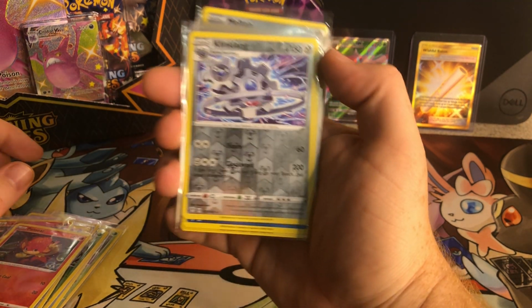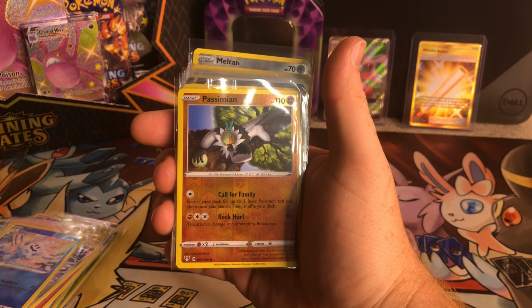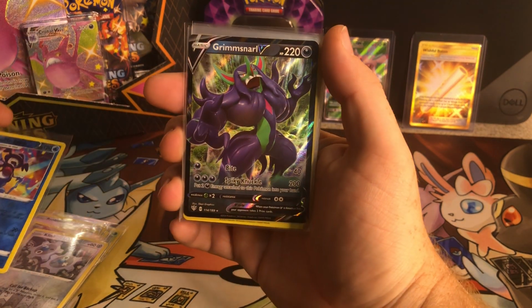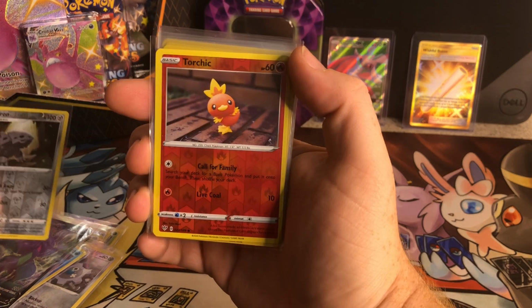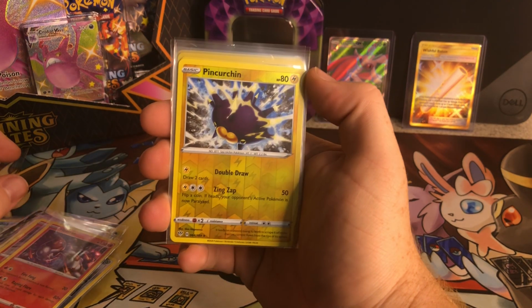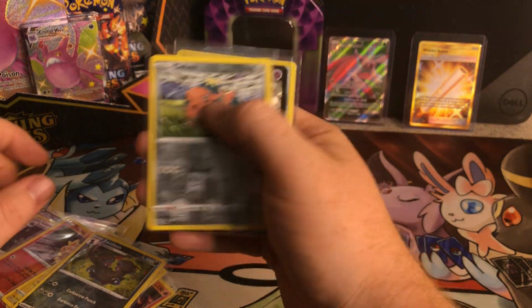Klink Klang to go with my other one from the antique store. Vanillish. Passimian? Sure, we'll go with that. A Klink. All of these have been basically reverse holos. Mr. Rime, reverse holo. A Grimmsnarl V to go with my Grimmsnarl VMAX. Another Lairon. Torchic. Yeah, that's reverse. A Heatran holo, nice. A Pincurchin, reverse holo. Another Zweilous, reverse. A Cufant, reverse.